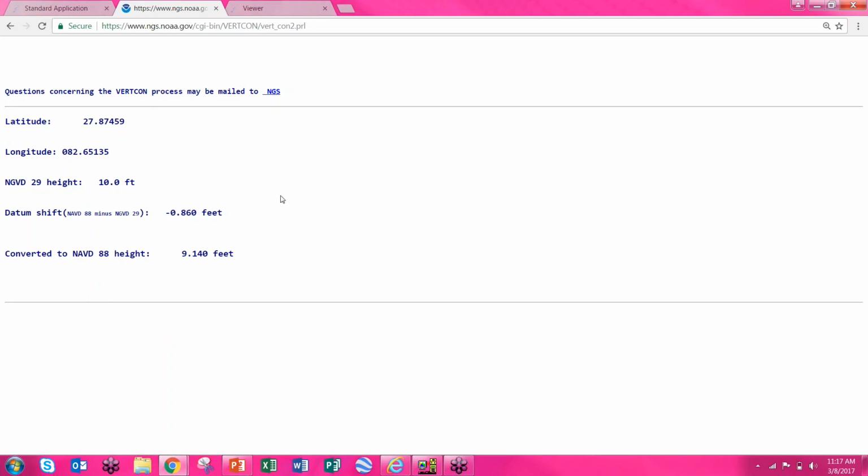Okay, on this page, this is what our conversion will look like. You'll actually just save this page to your system and then upload it to the policy so we know why you changed the elevation figures. And this will explain it. We also have to have this on file for reporting purposes in case we get audited by FEMA, because they're going to want to know why we changed it.